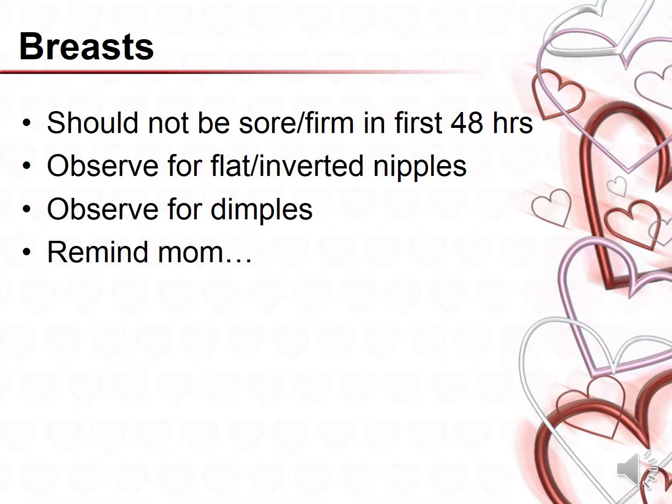Usually the breast should not become sore and firm. Her milk usually does not come in for the first 48 hours. Sometimes they'll start saying they're sore, but sometimes the baby is not breastfeeding correctly, just sucking on the nipple like a pacifier, and that part will become sore, but her breasts usually do not fill up until about 2 days after birth.